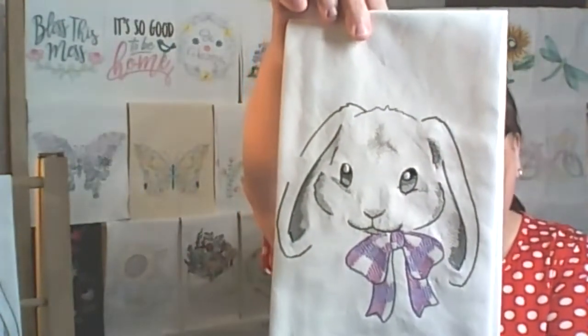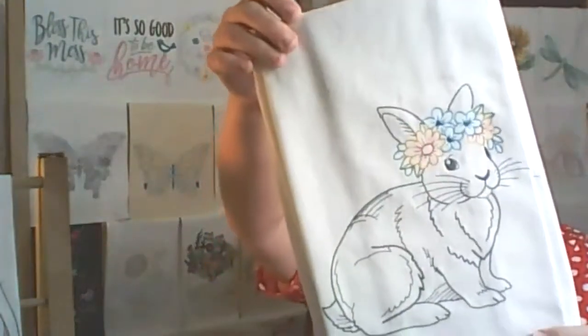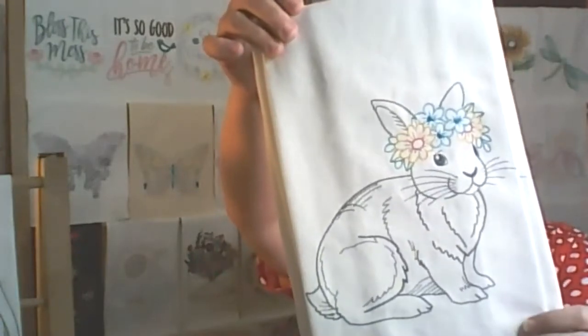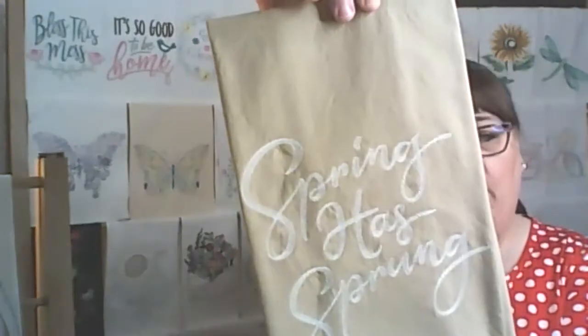All the towels are $10 a piece. This is done on our white kitchen towel. So here's our cartoon bunny for Easter, but we also have our woodland bunny. Look at him with his little floral crown. Isn't she pretty? She's even got a little poofy tail in the back. This is also done on our white kitchen towel. We have kitchen towels in other colors. So this is our burlap, and I hope you can see it. It says spring has sprung. And I hope this gets you in a spring fever mood because it sure did me this week. Love this. So in love with this.